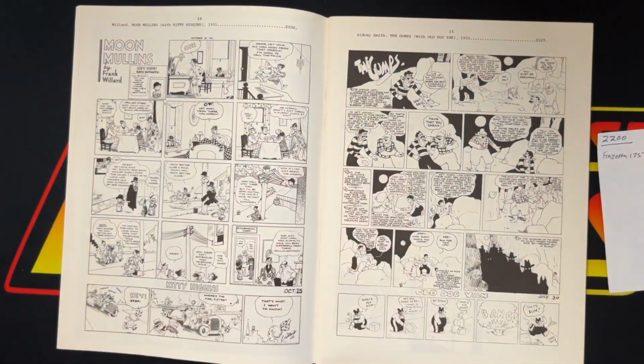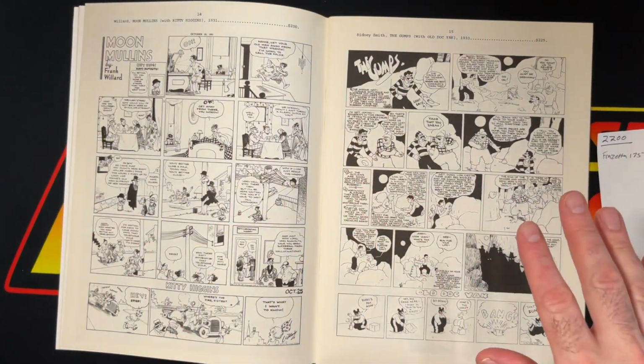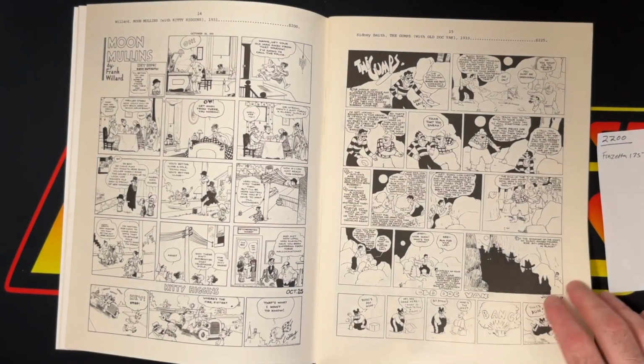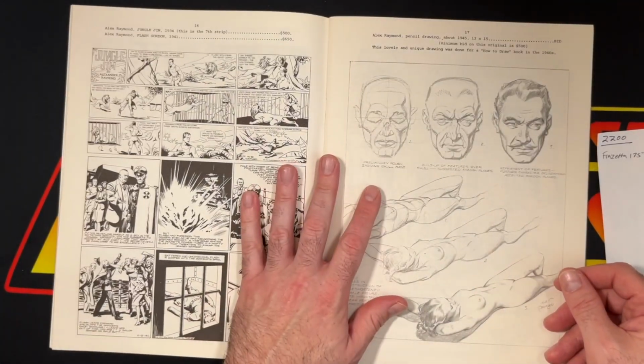Moon Mullins by Frank Willard. Not familiar with that, or Katie Higgins here. Pretty cool. And then you've got Sidney Smith with the Gumps, and Old Doc Yak. This one's $200, this one's $225. So if you're playing at home, just so you know the prices.